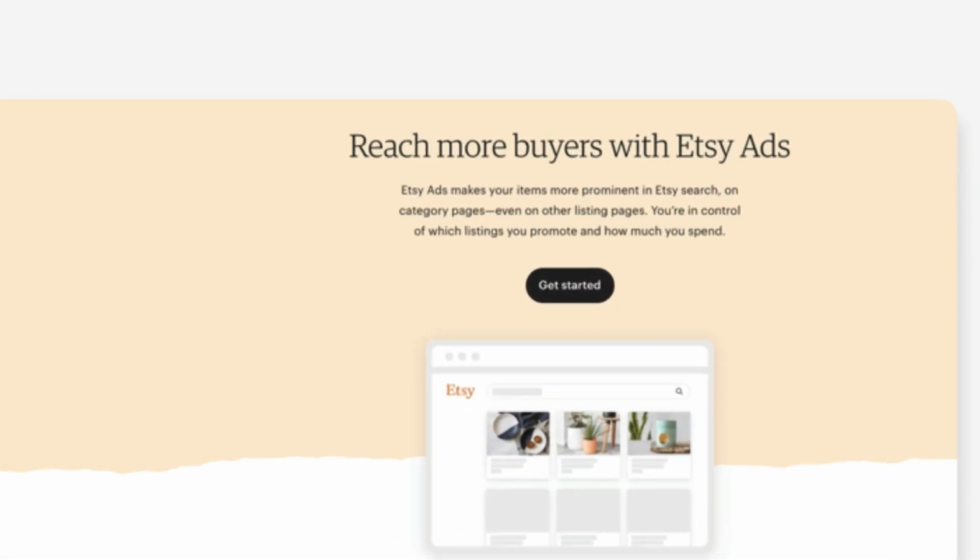Now, that's all done beforehand, because then we're moving into number 6, and that's turning on the traffic. We're not waiting for traffic. We're going to pay Etsy for traffic. This is where we're going to start out at like $2 per day, and we are going to start running Etsy ads. If Etsy ads are scary to you, they don't need to be.